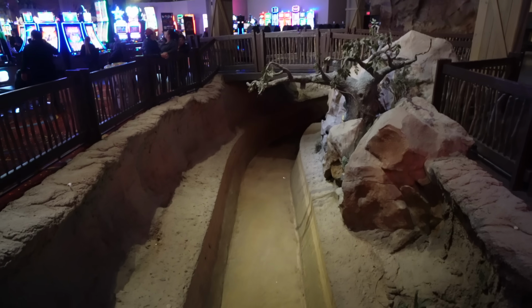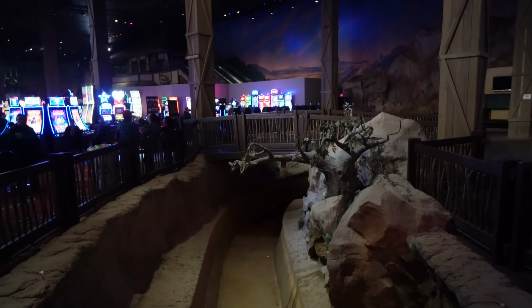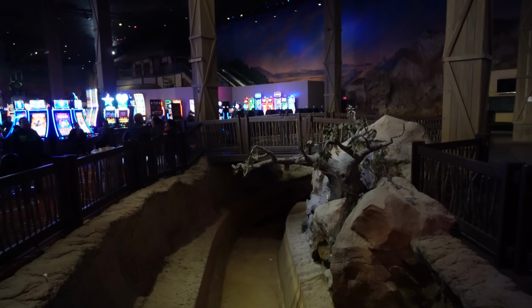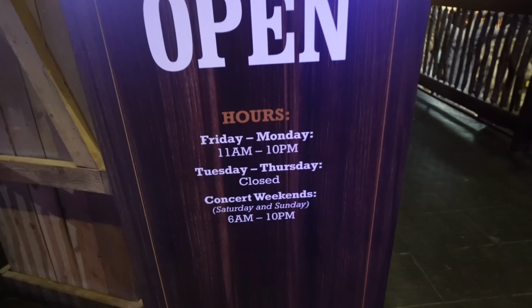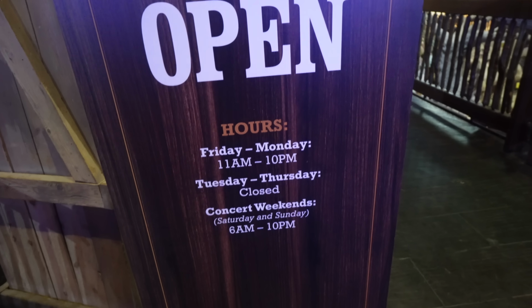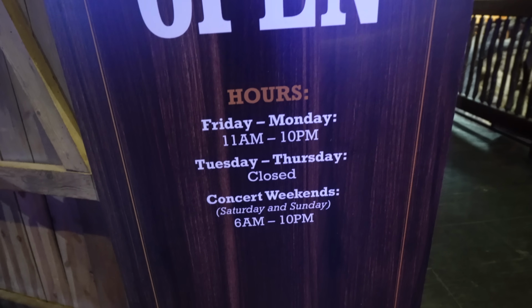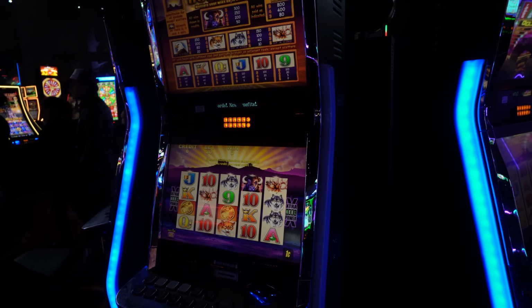And I do like how the log ride goes all around this casino. That must have been a nice aesthetic in the mid-90s. As a little kid, I would have loved coming here. There it is, Wagon Wheel Grill. Open Friday to Monday, 11 a.m. to 10 p.m. They're closed Tuesday to Thursday. Concert weekends are open later, 6 a.m. to 10 p.m. Hey, they do have some Buffalo Gold here, the old school machines.